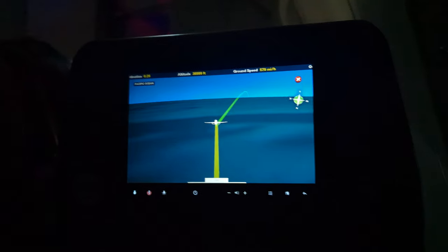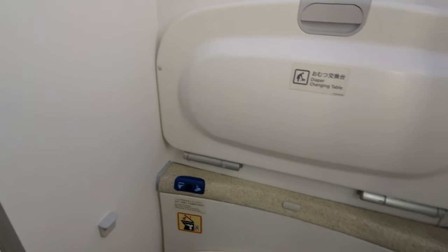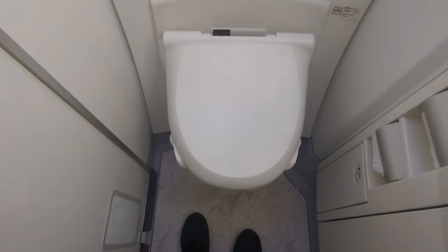After the meal service, the cabin was promptly dimmed, and I made a quick tour to one of the three toilets in the economy class cabin. I found the toilets to be very clean, and they also featured the Japanese bidet system.